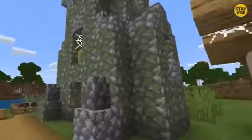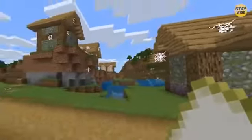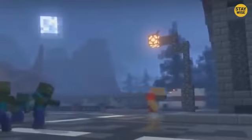Some doors are even broken. That shows that even though the villagers tried to hide, they were still found and killed. And you can't stay there for long because zombies or creepers may try to attack you. You'll hear them screeching or running towards you. It's both sad and scary to be in such a place all by yourself.